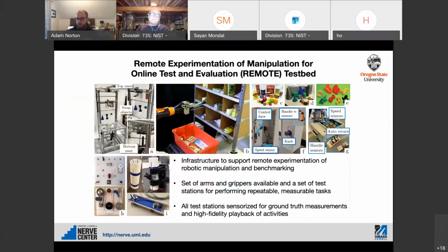Now, the last biggest effort that I want to very briefly touch on is a project that is really focused on this repeatable benchmarking concept. It is a collaborative effort between UMass Lowell and Oregon State University. And the goal is essentially to create a remote test bed that involves many of the common benchmarking tools that we're all talking about here today, and to make those available in a central location, but remotely accessible. So it's not just access to a standard set of benchmarks, but also a standard set of robot hardware that can be used to access those benchmarks.